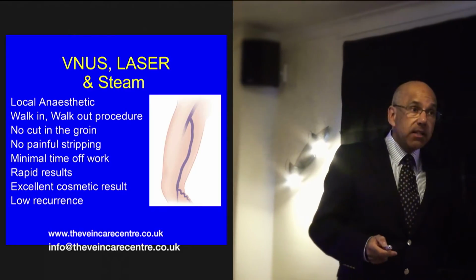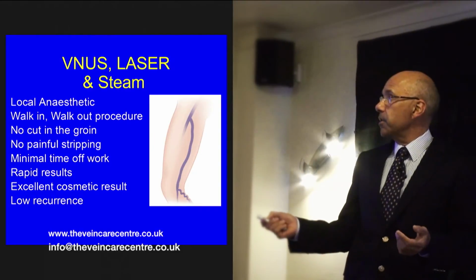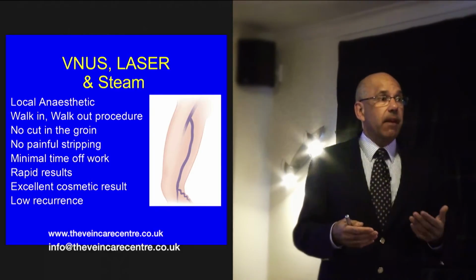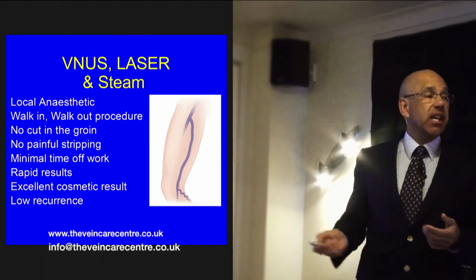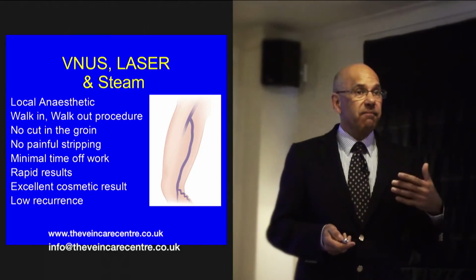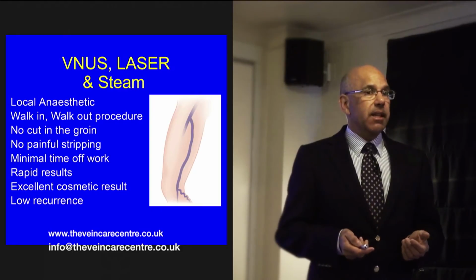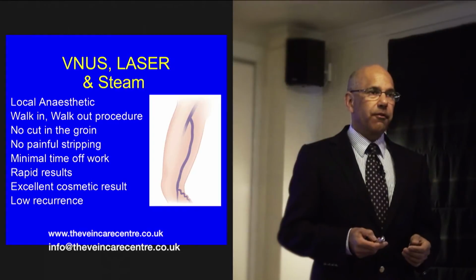There are various ways of heating the vein. There's microwaves or radiofrequency, which is the venous closure. There's laser, which is very powerful electromagnetic energy. And there's also steam. Steam is very popular in France. It was invented in France. I've been to Lyon to see steam treatment, and I'm not convinced that it's the right way to go. It's a little bit uncontrolled for my liking.